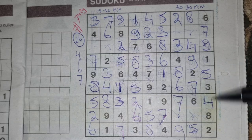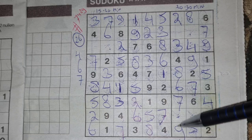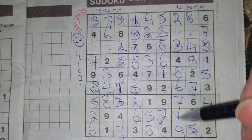2 numbers left in this big square. The 1 is missing, the 2 and 3 is missing. 1 and 3. We have a 3 in this column, no 3 there. 3 should be here, and 1 goes there.